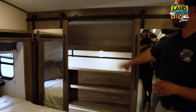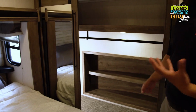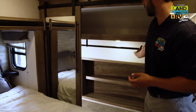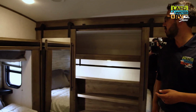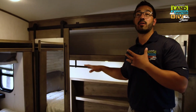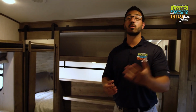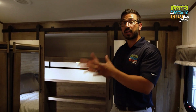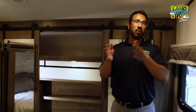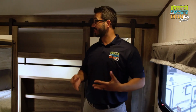Big wardrobe up front. This is a really cool thing for a couple different reasons. One, it just gives you a ton of space. You can see all the shoe storage down there. You have space to hang all your clothes. But more importantly, this has washer and dryer prep. So if you're looking to spend a lot of time in your fifth wheel, or maybe you're looking to live in it. We have a lot of people that are full timers that live in their RV, or maybe they do a 6 and 6. They live in it for 6 months out of the year, but they want the ability to do laundry. And so you want to make sure you have that in your RV.